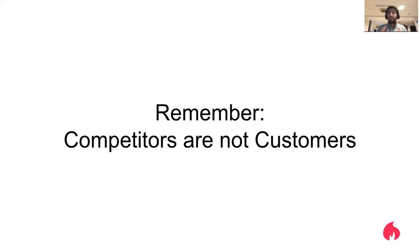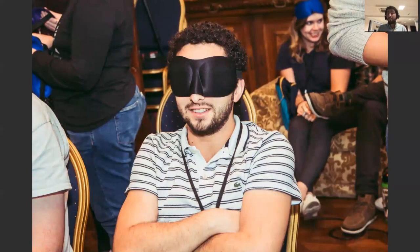So I always suggest keeping these things in mind. Focus on your customers, not your competitors, and not just on adding new features. If you focus on these two things and not your customers, then I don't think you're much further off than if you're doing product management in a blind manner.